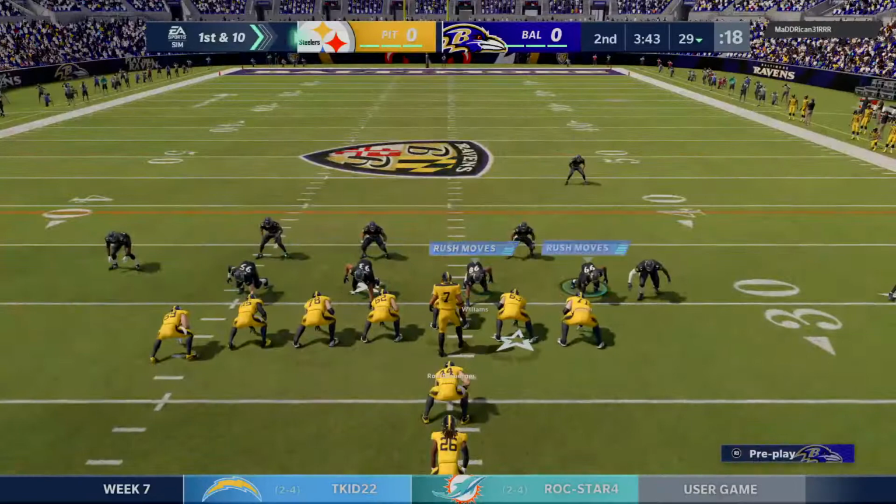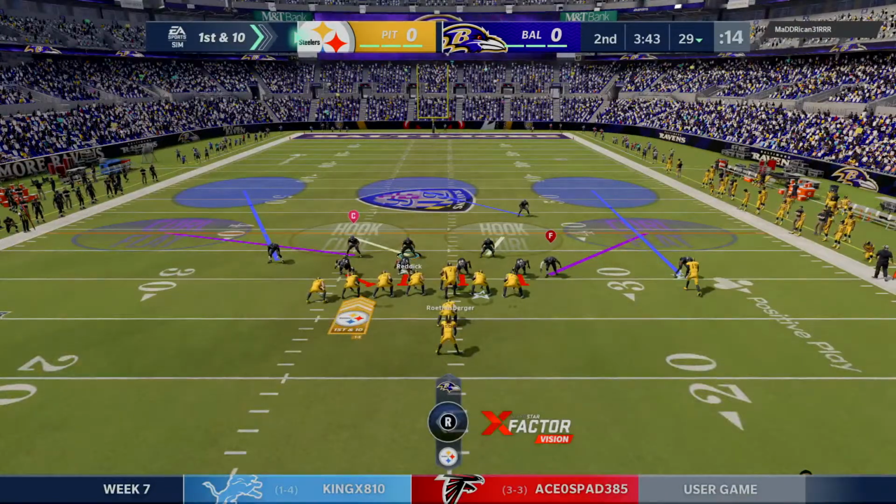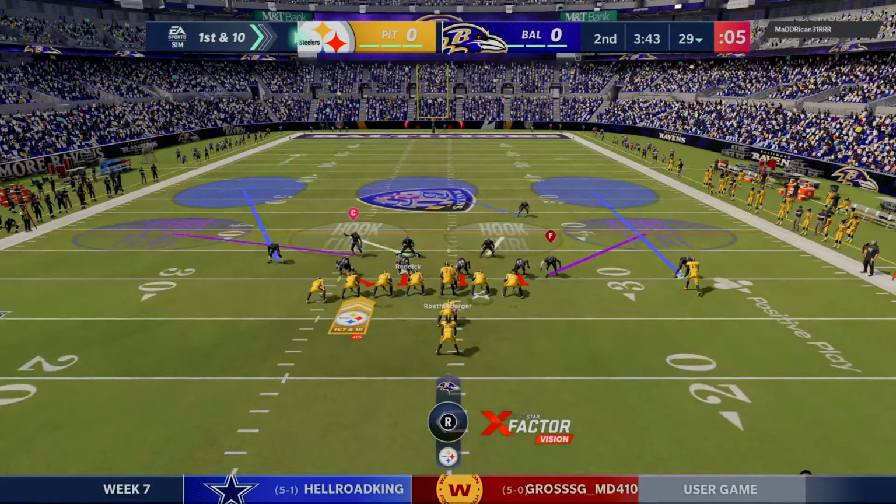The Steeler offense here about ready for their next drive. And the results for them have not been strong to this point. 2 drives have ended in a turnover and then a punt. So would it be too snarky for me to say that they've shown improvement? Because you had two drives with turnovers. Now they punted it away, so at least they didn't turn it over.